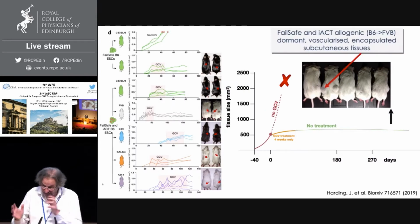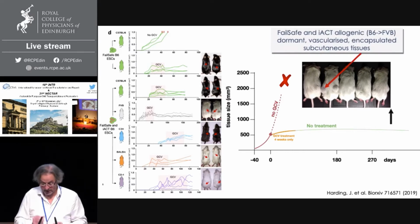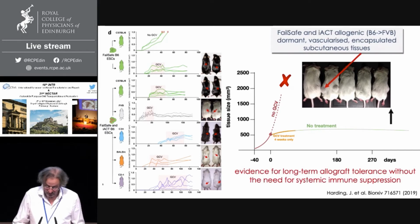So we had to combine the fail-safe technology with the immune cloak technology to have some information about the long-term acceptance, right? You remember that slide which shows that we can stabilize the teratoma and put it into dormancy under the skin. Now we have the two systems together, and we repeated this experiment, stopping the teratoma growth at a size which is still acceptable for an animal facility, and it let the mouse go for years to see what's happening with the allogeneic tumor. It is fail-safe, which is needed to put the tumor into dormancy, but also expressing these 8 transgenes. When we apply ganciclovir treatment in this mouse, we can stabilize these tumors under the skin, and for a whole year they stay there without being rejected. So practically this is the evidence for long-term allogeneic tolerance without the need for systemic immunosuppression.